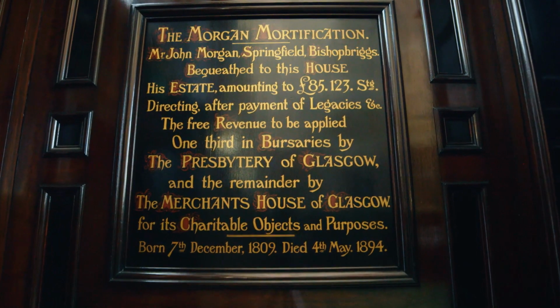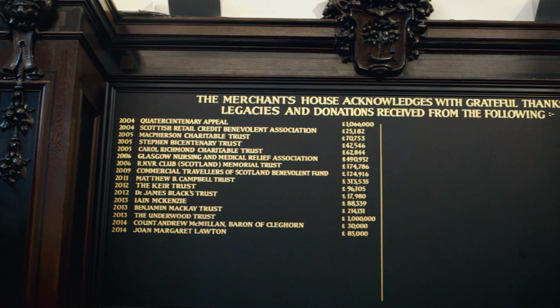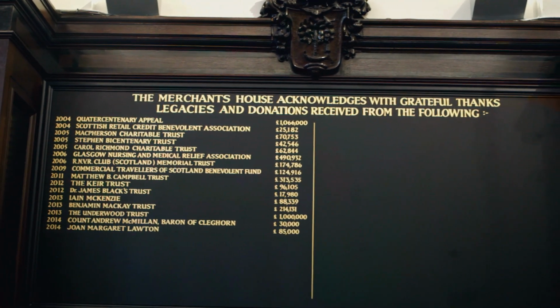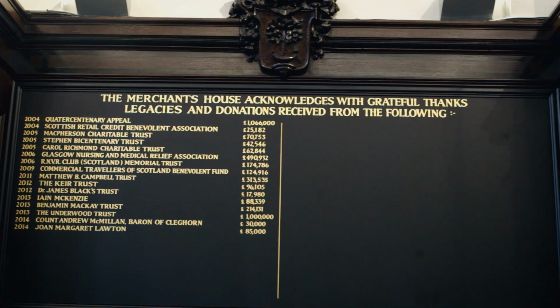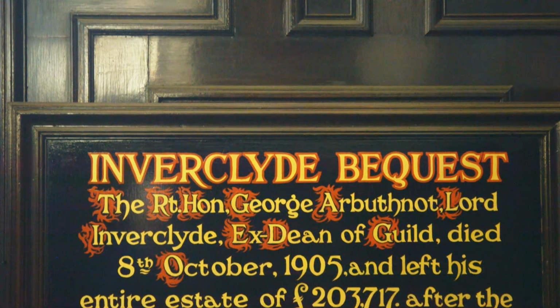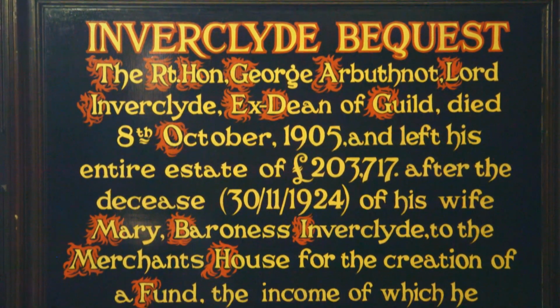Our mortification boards, along with the recently installed donations board, tell individual stories of generous giving to the Merchants House. Notable donations have been received from several of Glasgow's historical figures. Lord Inverclyde, Lord Dean of Guild from 1902 to 1904, created the Inverclyde Bequest.